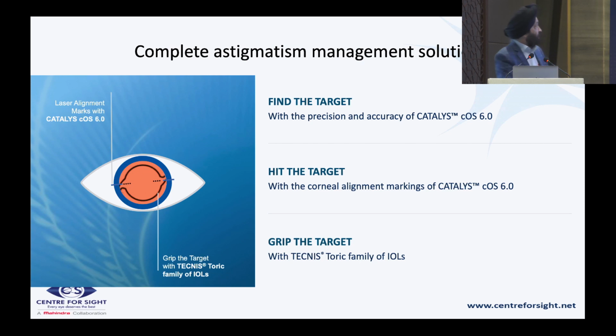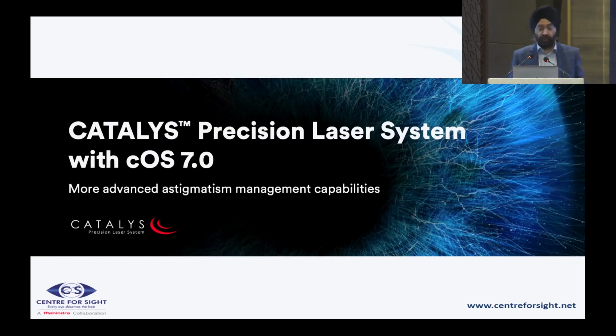So you can see the laser alignment marks. This is the line that I'm talking about that you get on the cornea. And this is the Tecnis toric family of IOLs which one is looking at. So hitting the target and it remaining in place, for those who know, there is the Tecnis 2 variety that has come, which does not have a smooth glistening-free edge, but it is serrated. So the haptics are more sticky, and that's all that they have done. So therefore rotation goes down.